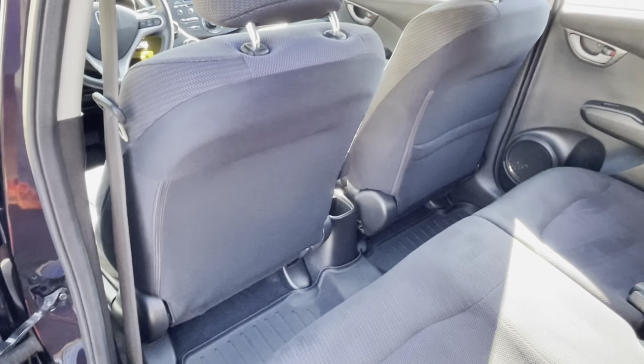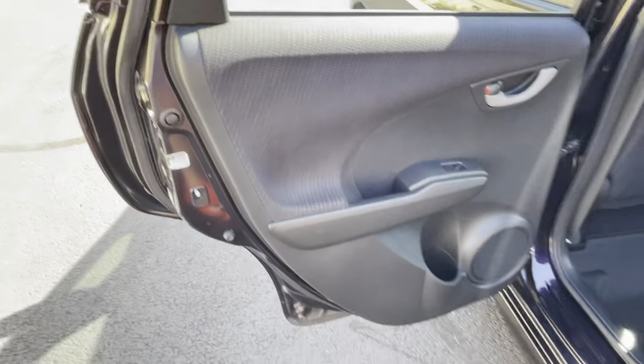Back seat is perfect. Looks like nobody's hardly been in it. There's a rubber WeatherTech mat all the way across the rear. Backs of the seats are very nice. Door panel's very clean. The Z-Bart plug's over here, same way with the rust-proofing job.